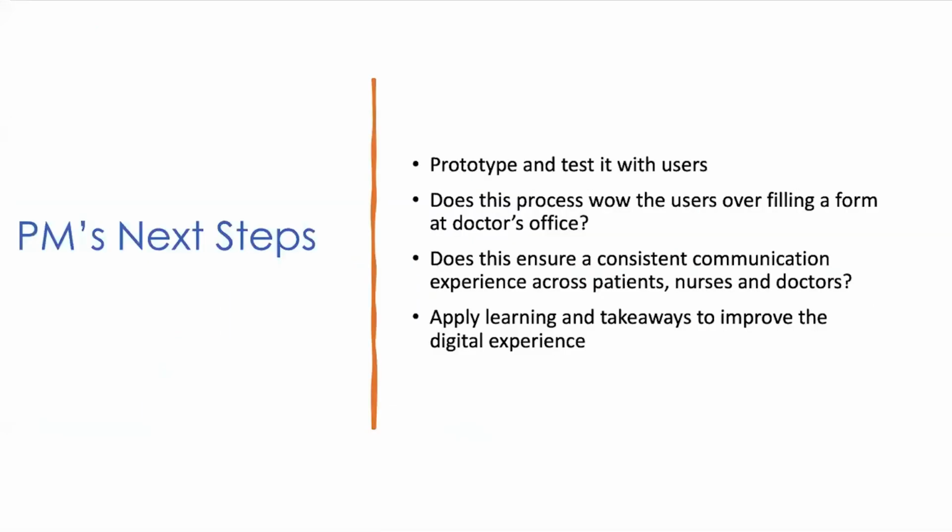We put this in front of our users to understand whether this process is going to wow them rather than filling a form at the facility. How redundant is it for them to tell their symptoms multiple times at the facility to the nurse, the receptionist, or the doctor? How consistent can the communication be across the patient, nurses, and the doctors, and how easy is it? And we applied the learnings and takeaways from the prototype testing we did to improve the digital experience. And that concludes my presentation, and I'm open for any Q&A.